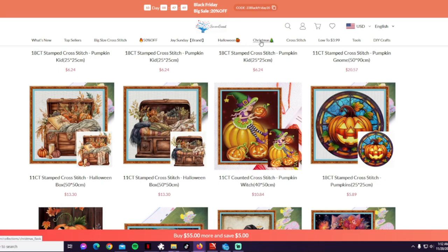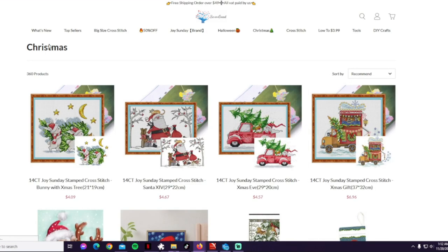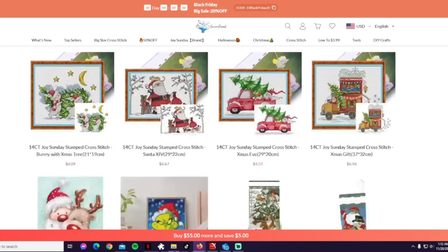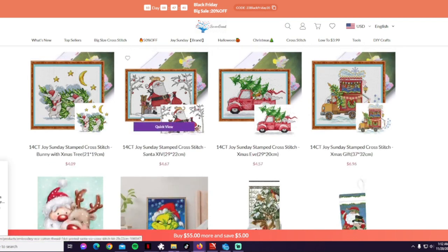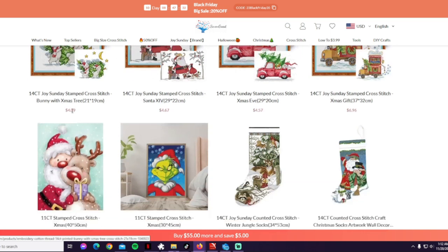Since let's look at the Christmas before I get on a weird ramble about it. Joy Sunday Christmases. These are adorable. You know there's going to be a lot of backstitching. Oh, the Grinch.